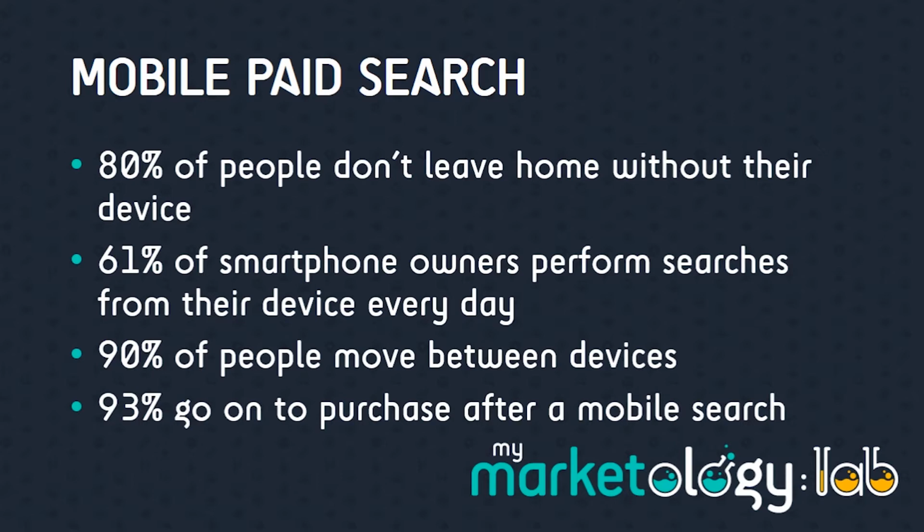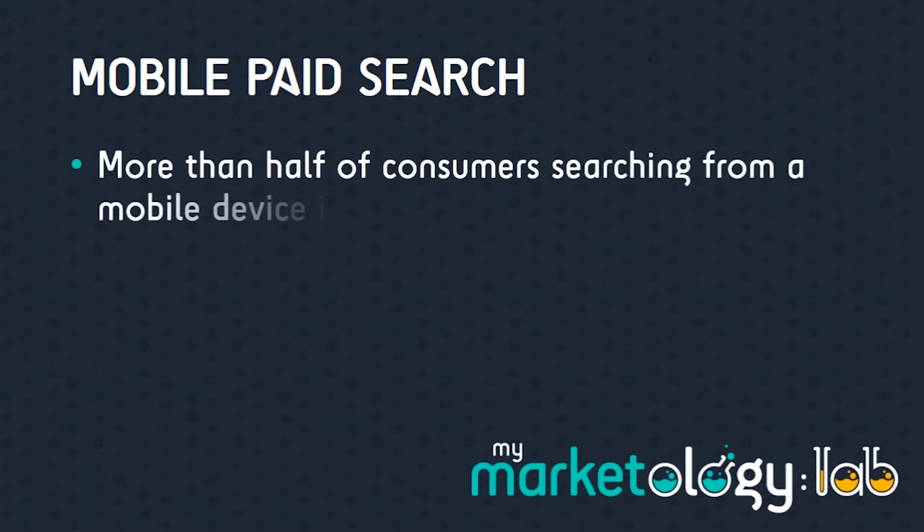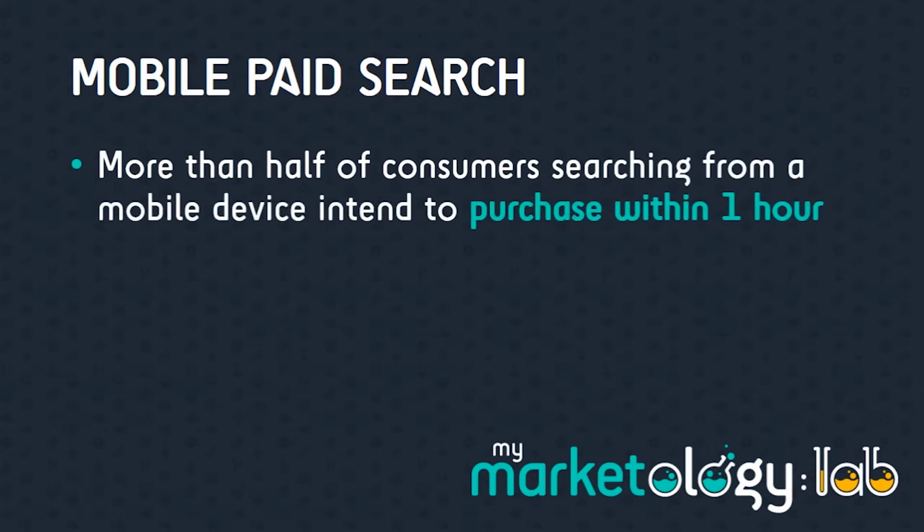Context is incredibly important in discovering keywords for mobile PPC. Searchers are likely to use different phrases and keywords when looking for information from a mobile device than they do from a desktop. Some might even use voice search, which usually lengthens the search terms that they use. It's quoted that more than half of consumers searching from a mobile device intend to make a purchase within the hour, again from Think with Google. So choosing the right keywords to get in front of that demand is absolutely critical for success.